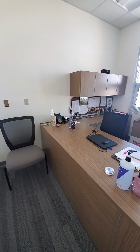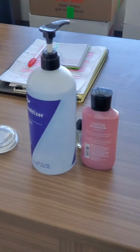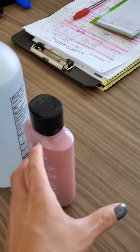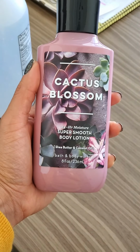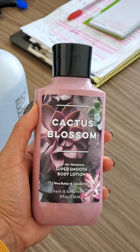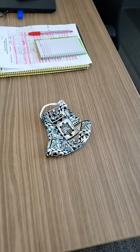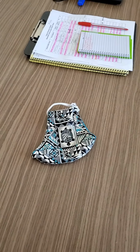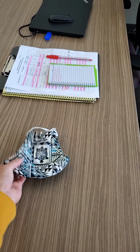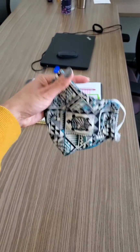You can do that. I got my nice desk. Got the hand sanitizer right there. Gotta keep germ-free here. We got this nice lotion from Bath and Body Works, keeping my hands nice and fresh because the sanitizer sometimes dries out my skin. Got my mask here. Miss Riley, librarian, she did all my masks for me. So if anybody wants one, I would hit her up. Because look at these. These are just so beautiful.